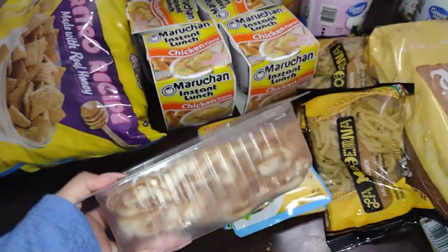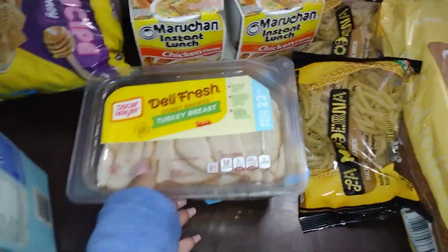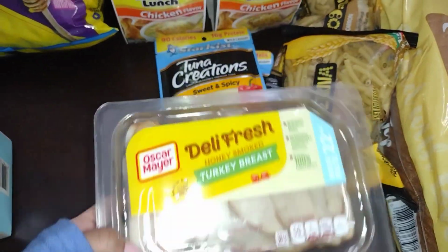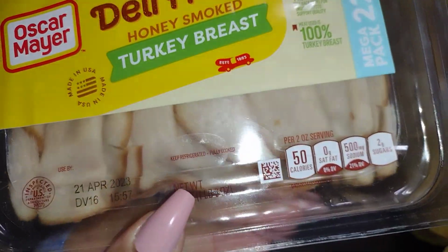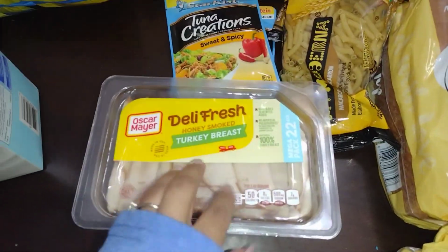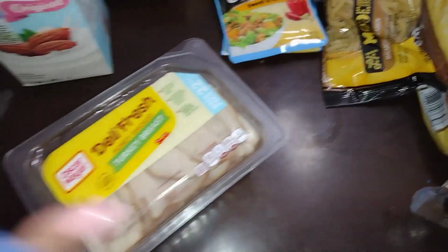I ended up getting a turkey breast. You guys, these went up in price. I think this is the biggest packet that they have, and it used to be like 7-something, and now it's like $9.99. It's like $10. I was like, damn. But okay, anyways, this is 1 pound and 6 ounces. So this does last us a lot because the kids don't like to eat a lot of sandwiches anymore. So I got one of that.